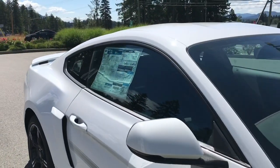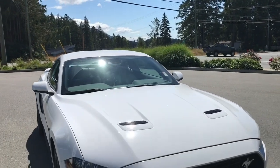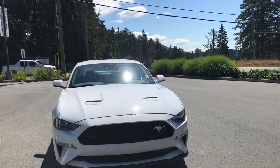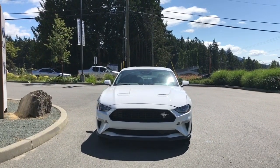LED tail lights, pedestal spoiler, privacy glass in the back windows, heated and powered side view mirrors with blind spot information system, LED headlights, fog lights, and so many more reasons to visit us at Island Ford Superstore, BC's #1 rated Ford dealer.